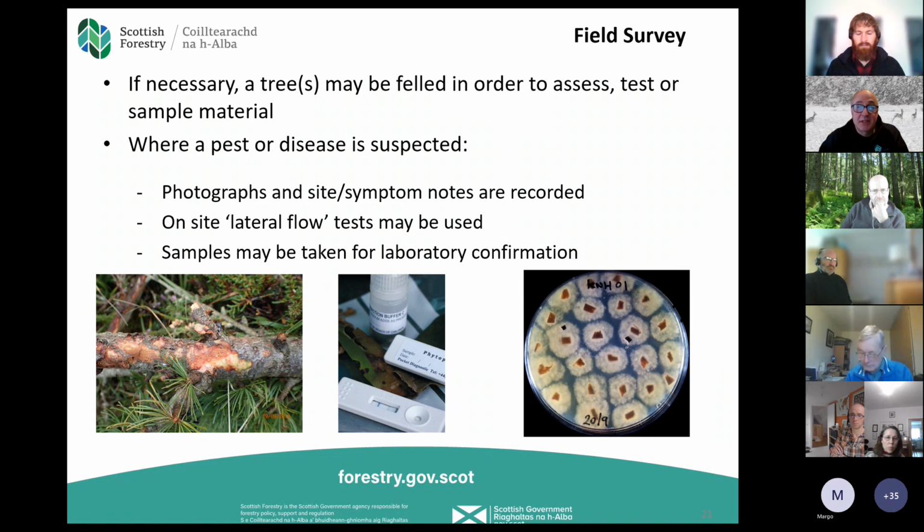Lab results of the samples can be really important evidence when working with landowners, as the implications of getting this disease can be huge, and it's important we have good evidence to support us. You can see the discoloured material under the bark on the left-hand picture next to the green and creamy coloured healthy material.